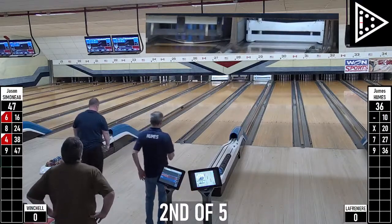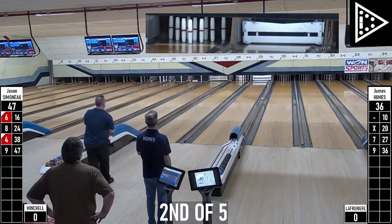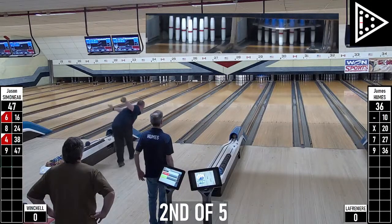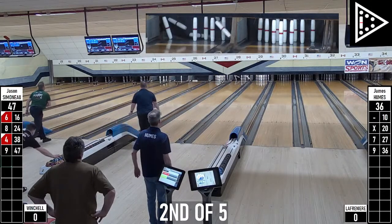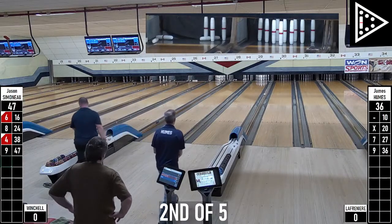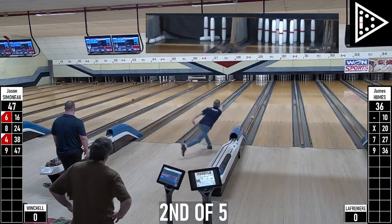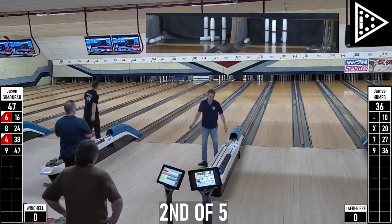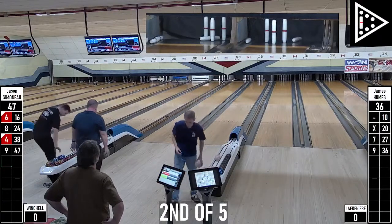Simoneau is at 47 after 4. Yep. 2 mark 47.5. It's not bad. It's able to be built on. And he's mashed this head pin. Yes, that piece of wood gets over. 6, 9, 10. Chance for a 3-mark half here. Hume says a triangle as well. 2, 4, 5.